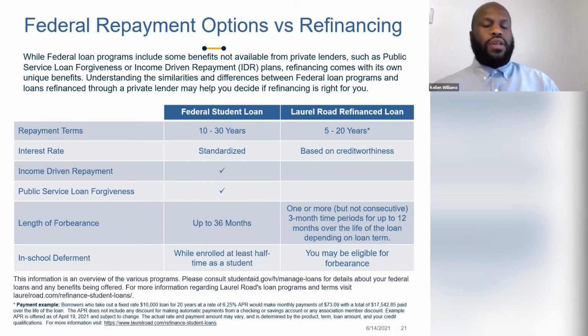So now I want to talk a little bit about the federal student loans that you have to repay through the income-driven repayment plans if you decide to go that route, or the private lender route that you may want to go. Laurel Road, the company that I work for, is an example of a private lender that you can pursue that will help you to pay back your loans.